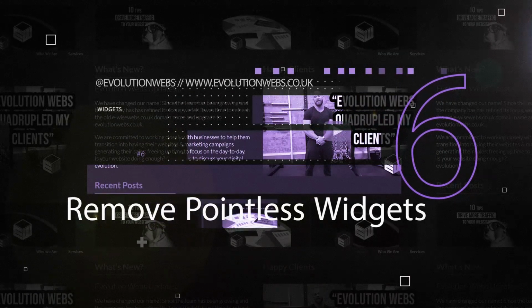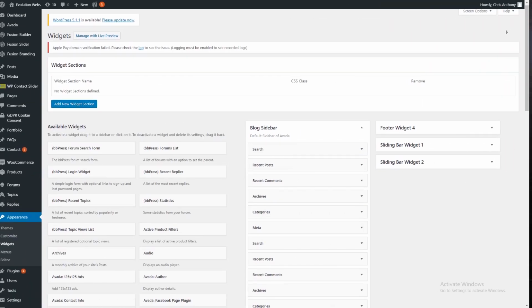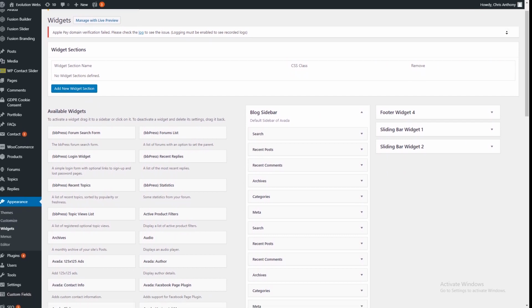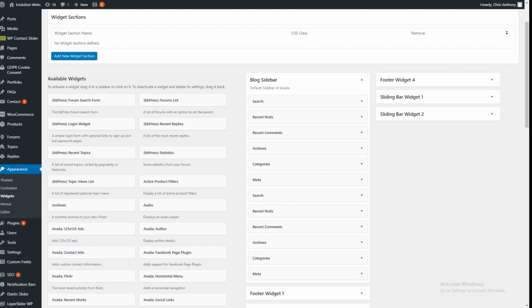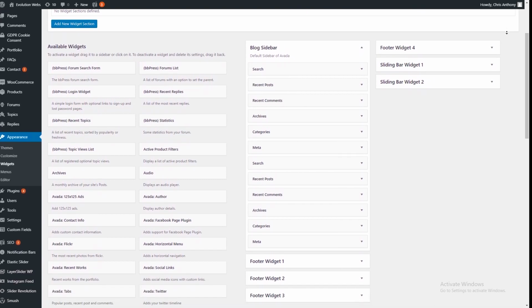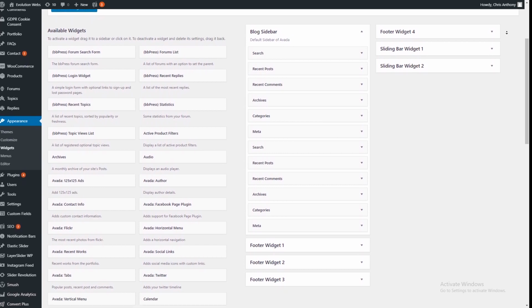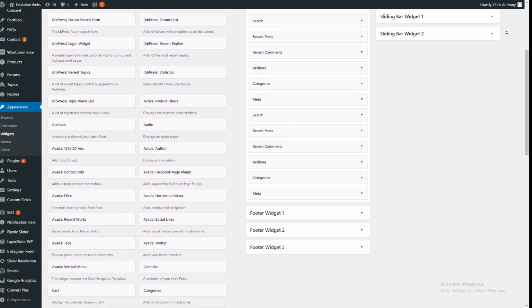Keeping in line with tip number 5, tip number 6, remove pointless widgets. Widgets can be great, from social sharing to YouTube videos. The reason this can slow your site down is that these widgets require you to connect to their own server. Now if your site is content rich, this can really take a toll on your page loading speed, so try to keep your social sharing widgets on content that actually is shareable, for example blogs or articles.